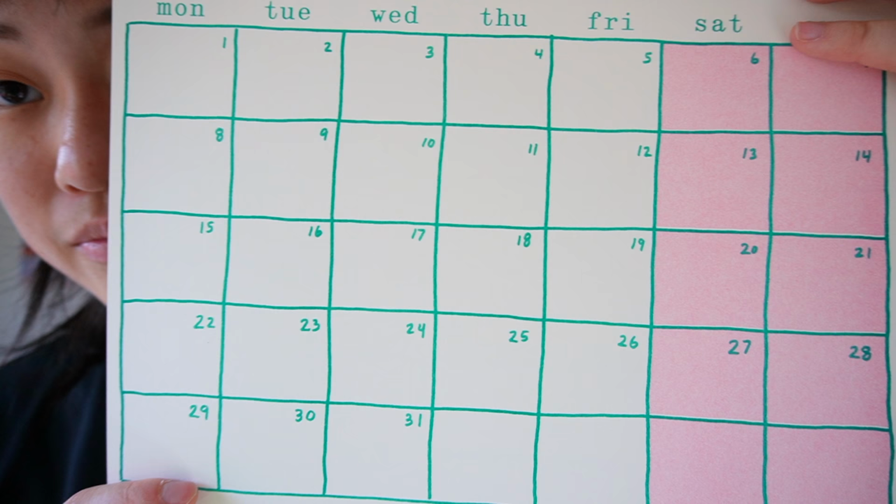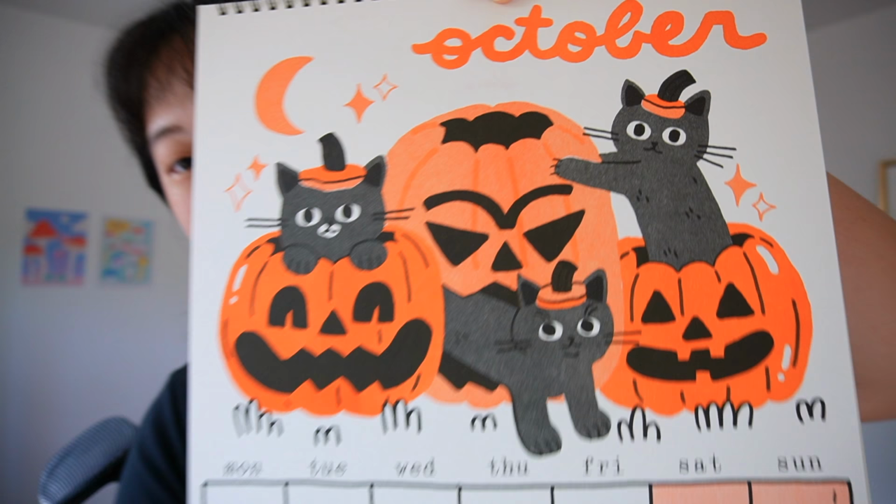Look at this nice big spread. The spaces are all quite large, so you will be able to write all of the dates and things that are important to you. The printing is just so vibrant and fun.